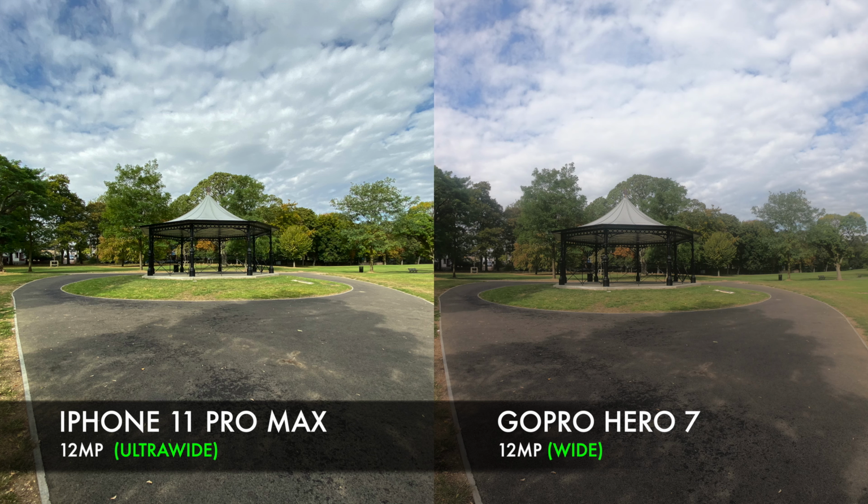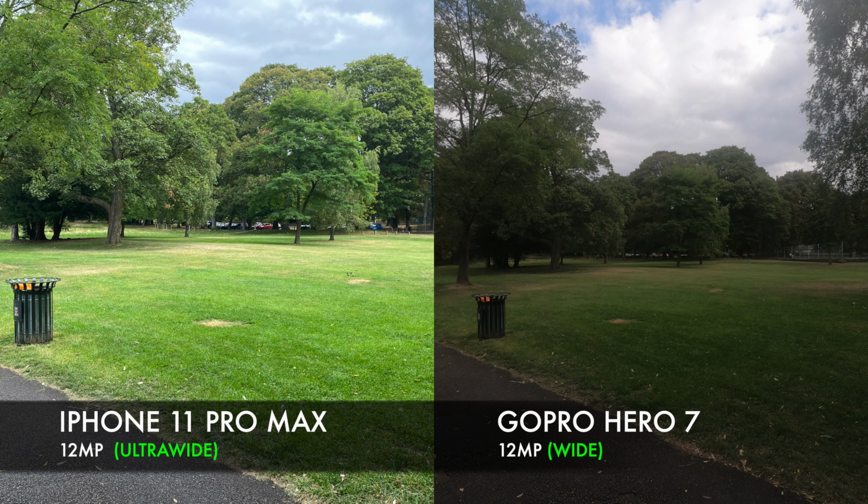Meanwhile, do let me know what you think of the photographs. Which device do you think did better?